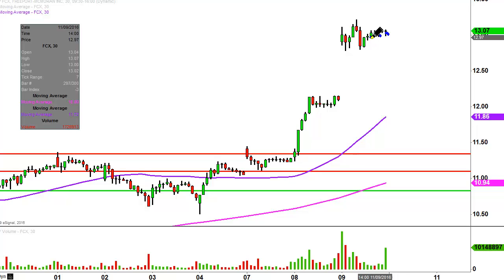Instead of each one of these candlesticks representing one day's worth of price action, which is what you would normally see, each one represents 30 minutes. So while this may look like several days' worth of time right there, it's actually just today's price action broken down into 30-minute time slices.